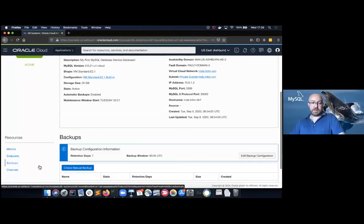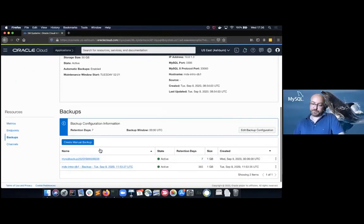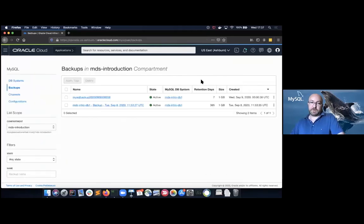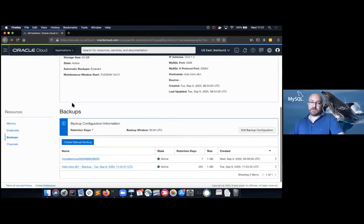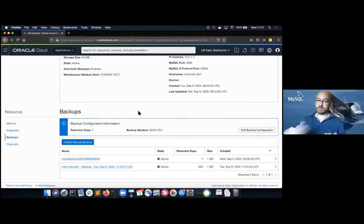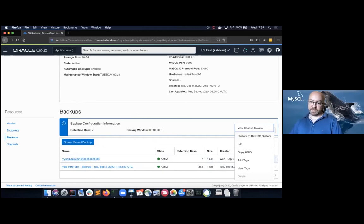From there, we also have backups associated with the DB system, so you can get to them very quickly from this perspective. They're listed both from the full list perspective or from the DB system as well. So you can see all of the backups that are happening and make sure that they're being taken okay, and the state's okay and the like. And from there you can quickly restore those to a new DB system if you need to recover some backup. This one, you can see they're slightly different formatted.